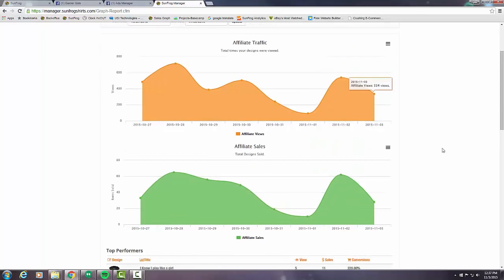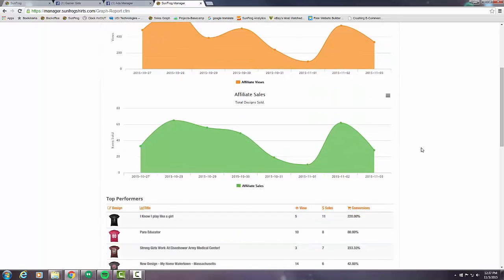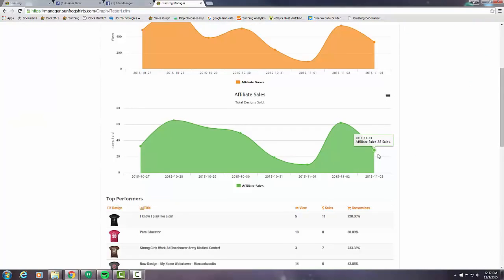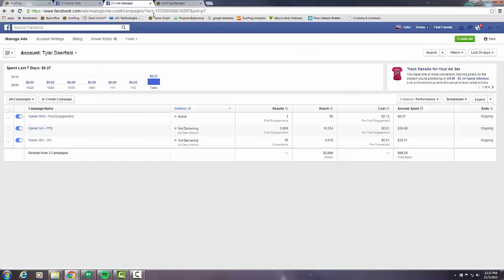Let's say that 37 cents was for today. If we look at today's sales, we see that there's 28 sales. Comparing that to 37 cents spent, this would be a very clear indication that this ad campaign is working for us, because we've definitely earned more on these 28 sales than on the 37 cents that we spent.